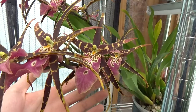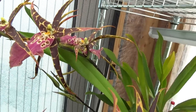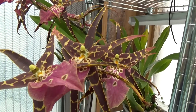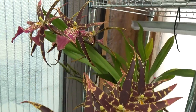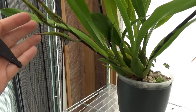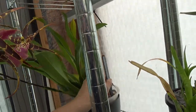Oh, the spikes. Best blooming so far for me on this. I always know the name, and not now, of course. But I have a tag. You probably recognized it already. It's a fairly common one. It's the Brassia Shelob-Tolkien. I have three spikes. This one has three buds. But still, it's a fairly young plant. And beautiful, beautiful cascading spikes.